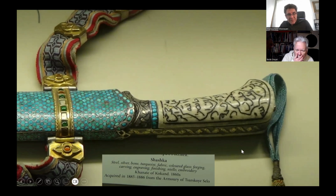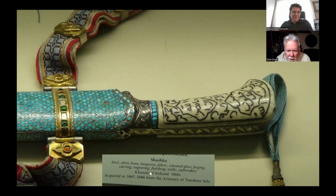Whereas the fittings from the belt, see, they're much more three-dimensional. The flowers are standing up quite high, and they look like cornelian stones. Really a different style again. And in fact, the whole mount follows its own style.